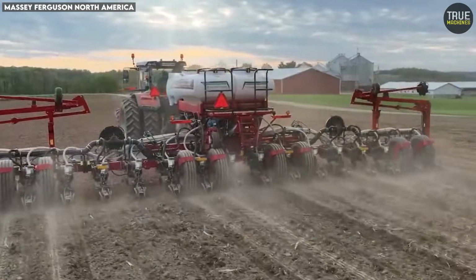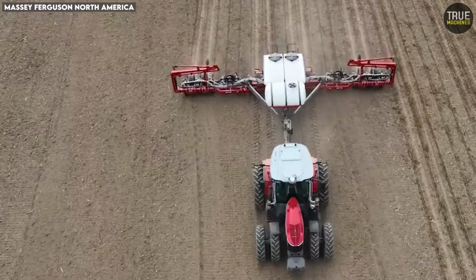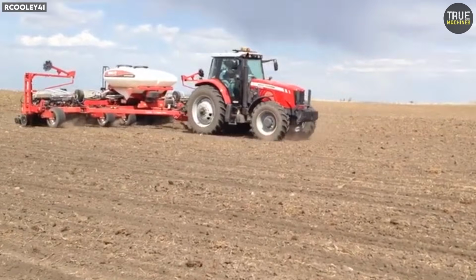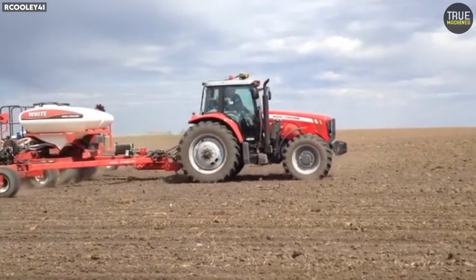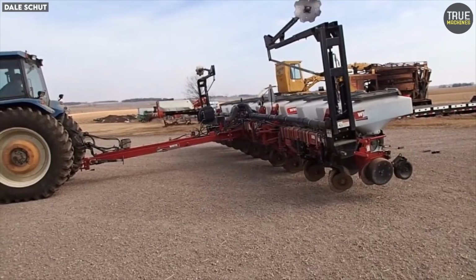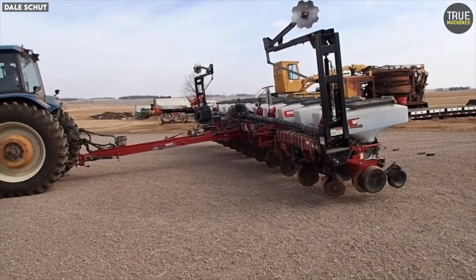Built at a time when Massey Ferguson was still competing head-to-head with John Deere, IH, and White, the 8200 series was designed for farmers who wanted reliable planting without complexity. The 8200 series used a true mechanical plate-style seed metering system, driven directly by ground contact rather than electronics or hydraulics. This system may look basic by modern standards, but it was incredibly effective.